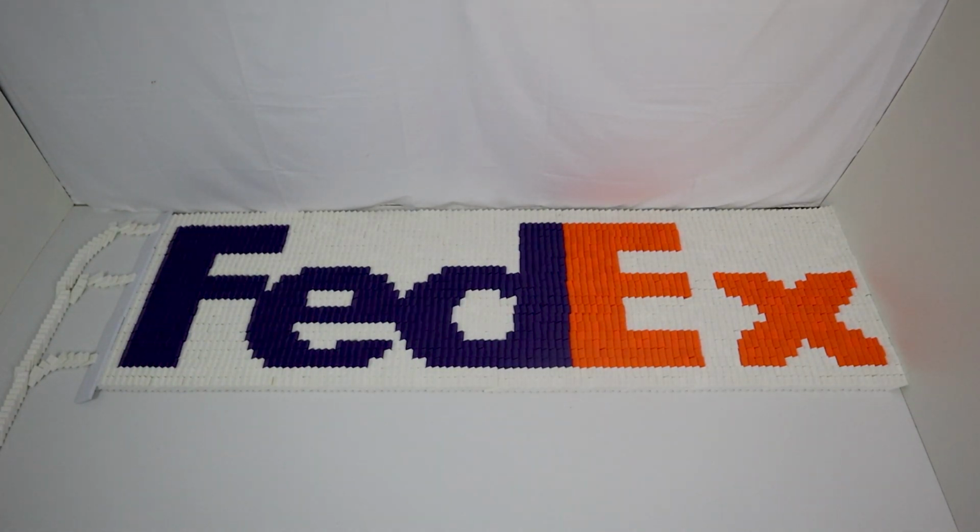This has the best hidden image of them all. There's an arrow between the E and the X showing they bring stuff to people.